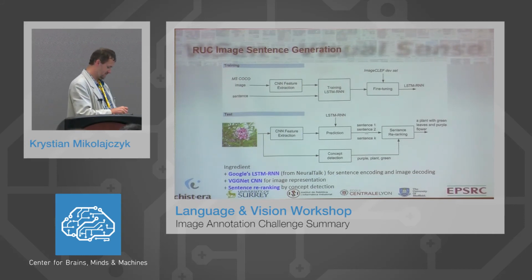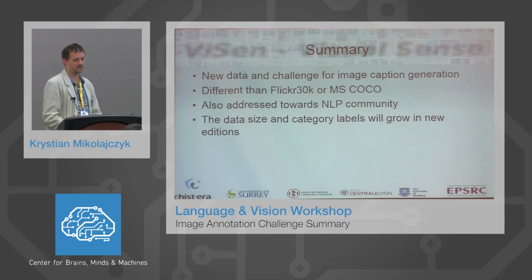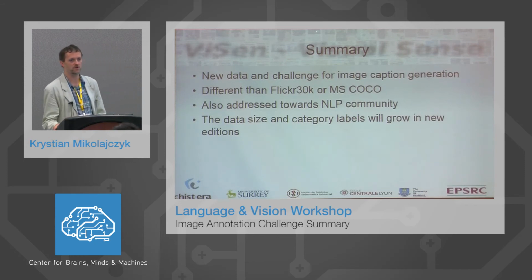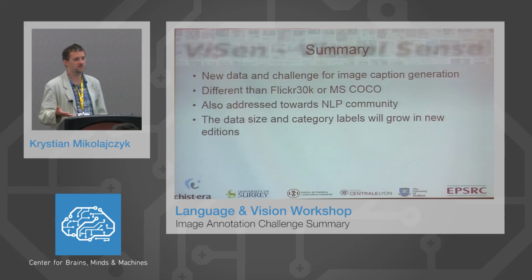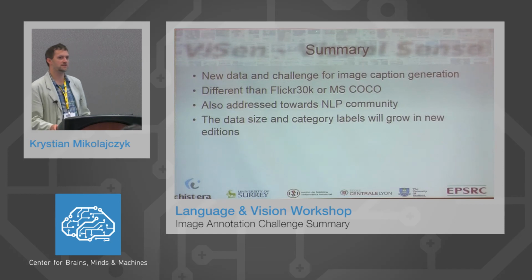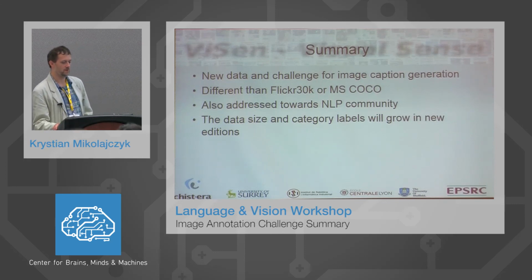All right, that was quite quick then. All I have left is to summarize. We have this new data and new challenge for image caption generation, which is different from what you know from COCO and Flickr30K, and is a slightly different application, because you can also use text documents as they naturally occur on the internet. This is also open to the NLP community, where people don't do image recognition, so hopefully that will be useful for them too.